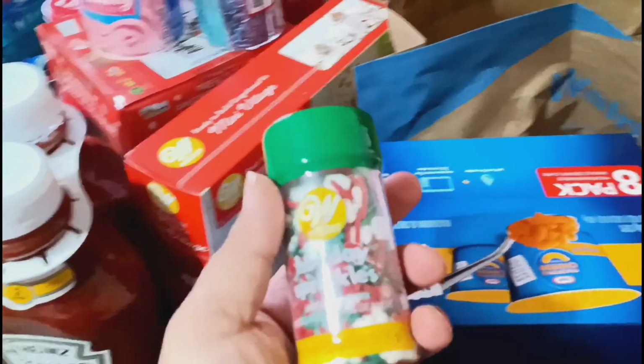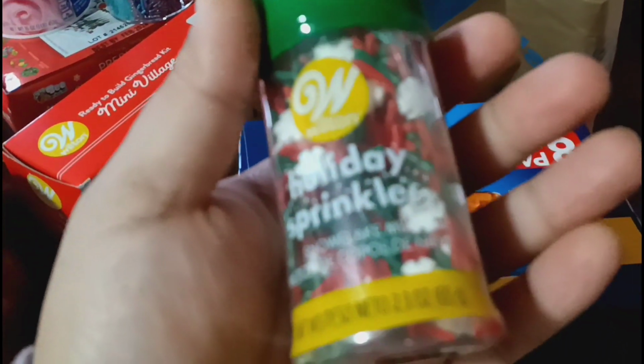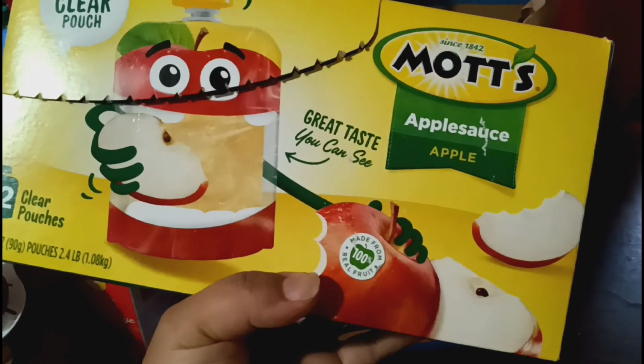Mac and cheese. More sprinkles. I didn't even know I bought more sprinkles. Snowflakes and sprinkles. This one, it doesn't want to focus. And more applesauce in a clear pouch. Almost forgot.